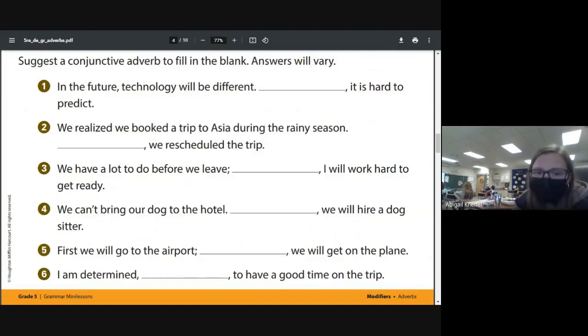Hi, friends. We can't bring our dog to the hotel. Blank, we will hire a dog sitter. Molly? Oh, Mark? You could use therefore or instead. We can't bring him to the hotel. Instead, we'll hire a dog sitter. So therefore or instead would work there. I'd be fine with either of those.